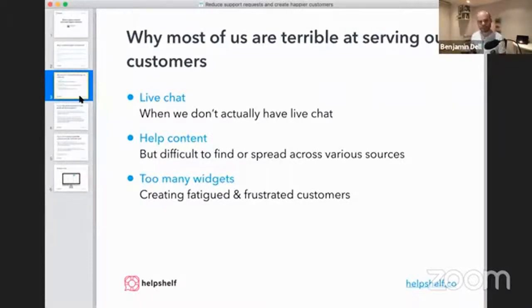And the third point is that, as I was alluding to in my intro, we've reached this position in the marketplace where there is just widget fatigue. There are too many widgets and too many opportunities for us to drop widgets into our sites.